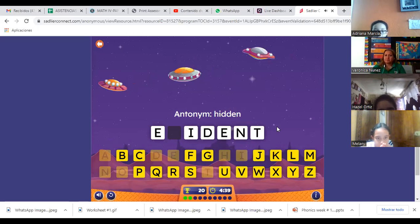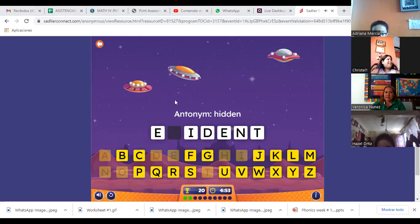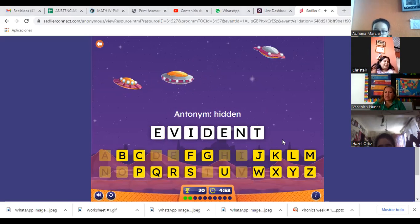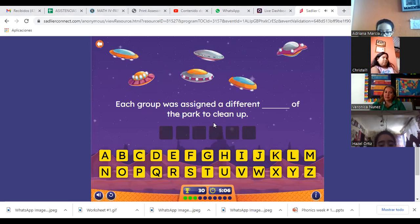What's the word? What is the missing letter? The B. Exactly. Evident. Exactly. Thank you. Adriana, next. Each group was assigned a different part of the park to clean up.